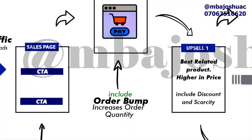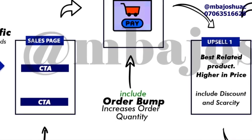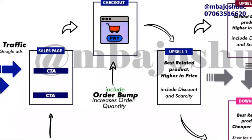Once we get them to this upsell, our goal is to set the best related product, and most times, always, that's why it's called an upsell, it should be higher in price compared to the product we are trying to sell on the sales page. At this point, we are not trying to write a compelling sales copy again. All we need to do is give them a clean offer. By a clean offer, I mean give them scarcity and a massive discount on the product, and you will see they're going to opt in for this product.